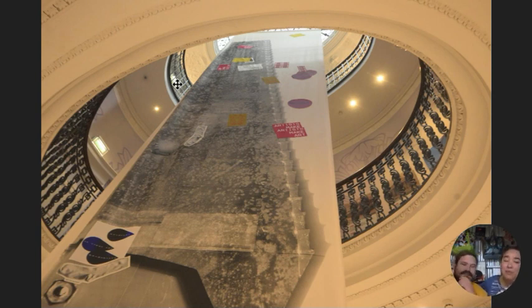But that's one of the really cool things about this museum. We stopped for a few minutes to talk about it. Yeah, it was very heartwarming to see a place own so much.